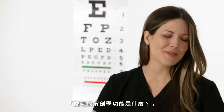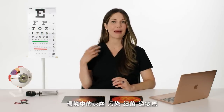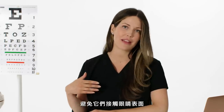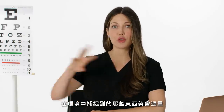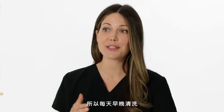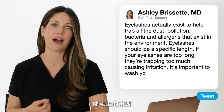At Mark Swisher asks, what is the anatomical purpose of eyelashes? Eyelashes actually exist to help trap all the dust, pollution, bacteria, allergens that exist in the environment so that they don't hit the surface of the eye. It's actually proven that eyelashes should be a specific length. If your eyelashes are too long, it's trapping too much of that in the environment, and it can sit there and cause irritation on the eyes. That's why it's so important to be washing over your closed eyelids every morning and evening to remove all that's been trapped in the eyelids and lashes.